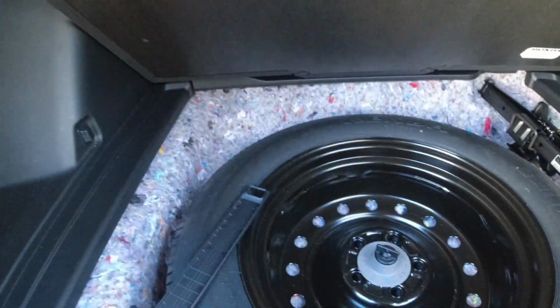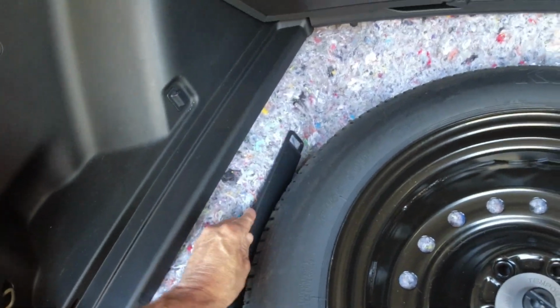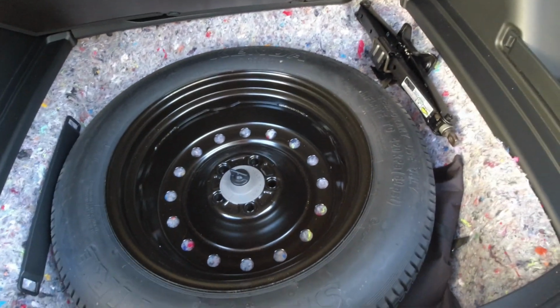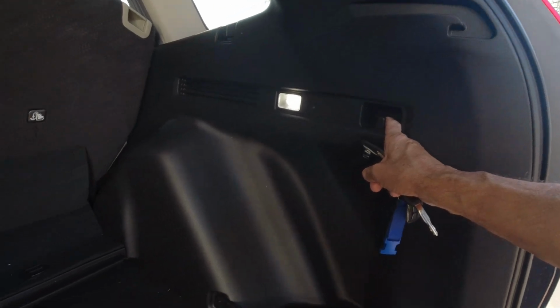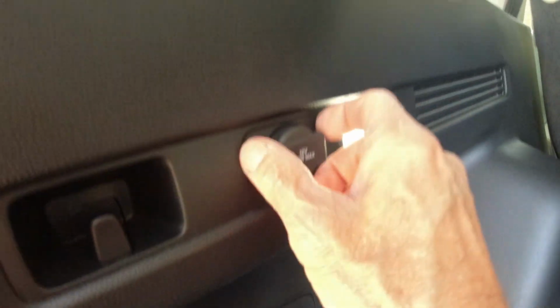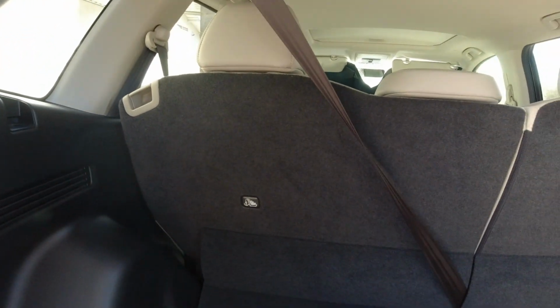Here's one thing I noticed: a lot of the new cars that we were looking at did not come with spare tires at all, and this one came with a spare tire. So that's pretty cool. It's got a little light back here, little strap hooks. What is this? I don't know what that is. I guess that's an emergency latch to get out if you get locked in or something. Got a 12-volt outlet here. Those seats, I mean, those seats fold flat.